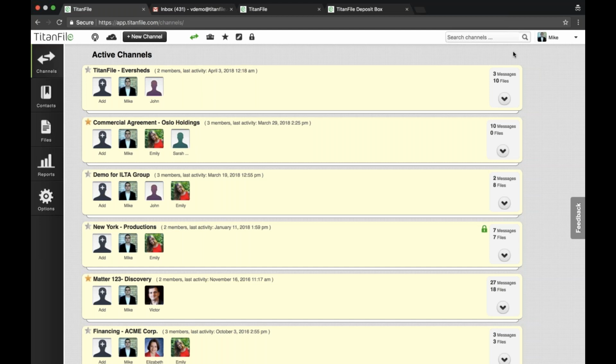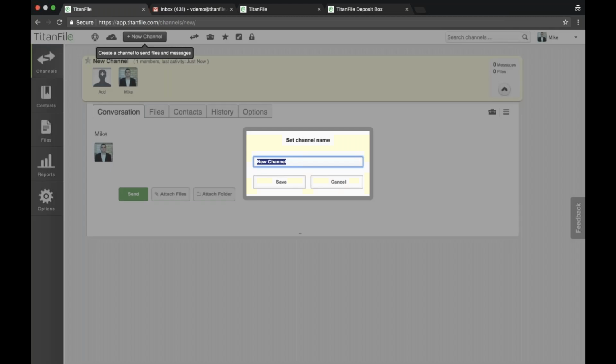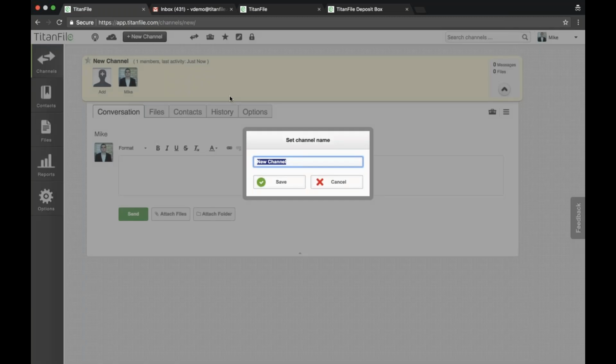So let's get going. So you can see here in the top right-hand corner, I'm logged in as Mike. So Mike is going to first create a new channel. Think of creating a new channel as if you're composing a new email. There's a lot of parallels between how Titan File works and how email works. So keep that in mind. So when I want to send something, I'm going to compose a new channel or create a new channel. It's going to prompt me with a subject or a channel name, just like I would when I'm writing an Outlook message. You're going to have to put a subject line. So I'm going to call this demo or built a group.